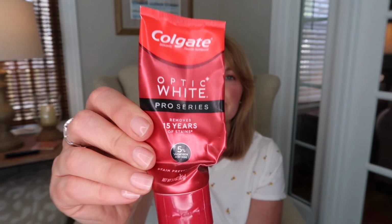And lastly in here, I have finished up a Colgate. This is the Pro Series. It's supposed to remove 15 years of stains on your teeth. And I can't use this every single time I brush my teeth. I use this toothpaste in the morning, and then I use a sensitive one, like a mineral strengthening one, at night. But I really like this toothpaste, and I think it does brighten up your teeth a lot. I don't know about 15 years, and I didn't take a before and after, which I wish I had. But I do think that this does a good job whitening your teeth, so I do have another one of these upstairs. But like I said, because it's got so much hydrogen peroxide, I can't use it every single time because my teeth get too sensitive. But this is a good toothpaste, and I have repurchased.